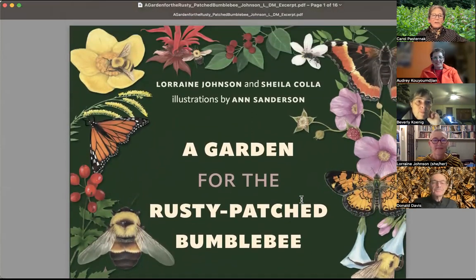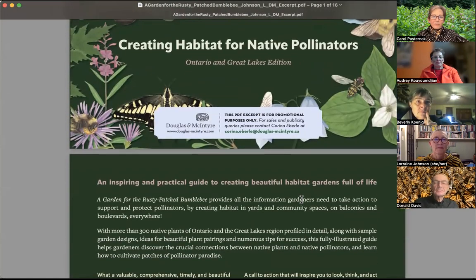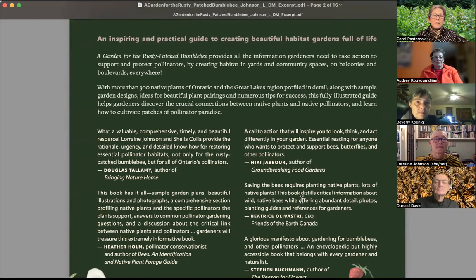So here is the cover of Lorraine's new book with Sheila, A Garden for the Rusty Patch Bumblebee, Creating Habitat for Native Pollinators. A Garden for the Rusty Patch Bumblebee provides all the information gardeners need to take action to support and protect pollinators by creating habitat in yards and community spaces, on balconies, boulevards, and everywhere. With more than 300 native plants of Ontario and the Great Lakes region profiled in detail, along with sample garden designs, ideas for beautiful plant pairings, and numerous tips for success, this fully illustrated guide helps gardeners discover the crucial connections between native plants and native pollinators and learn how to cultivate patches of pollinator paradise.